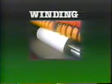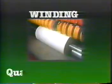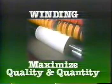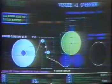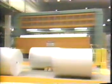Quantity and quality are your keys to profitability in the paper industry. A vital link in achieving those goals is the winding process. Only by understanding the physical forces and their influence on the winding process can you maximize the quality and quantity of your operation. By combining experience, research, and the latest technology, Beloit Corporation, Lennox Division, has advanced the design of winders to achieve speeds and productivity levels once considered impossible.